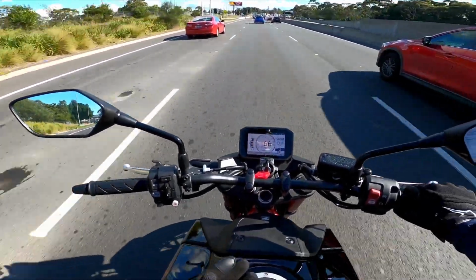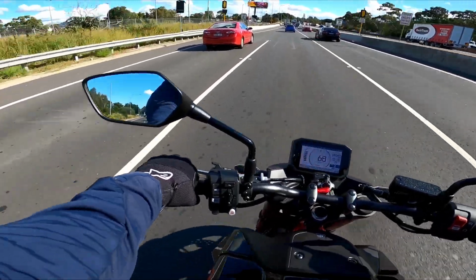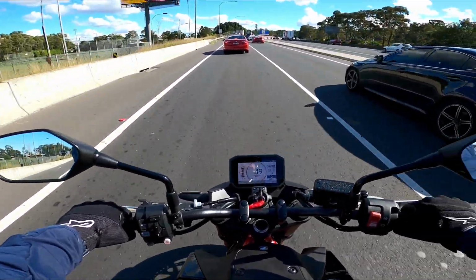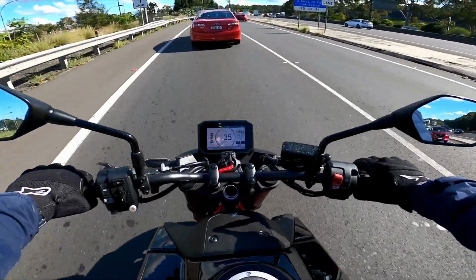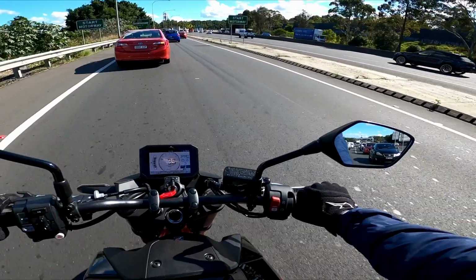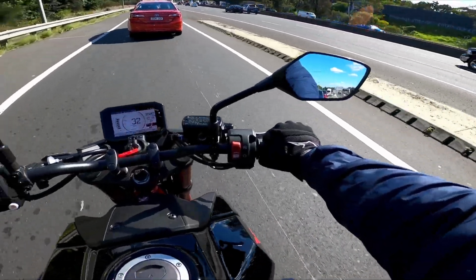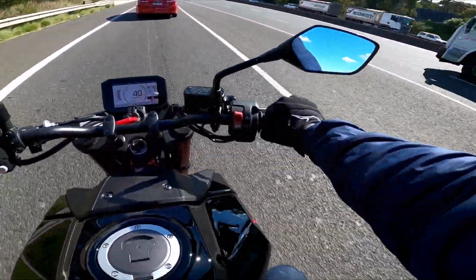But yeah, first impressions guys, very comfortable bike. You know, super upright, handlebars, obviously you're not leant over. Yeah, very comfortable. Feet are fairly comfortable, just straight down almost. Not an aggressive tuck at all. Handlebars are quite wide. But yeah, mirrors are pretty good so far. Let's see what they're like at speed.